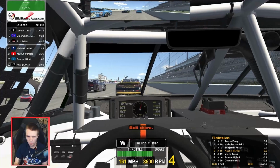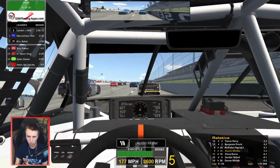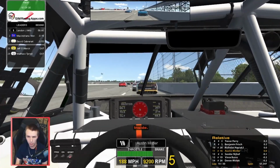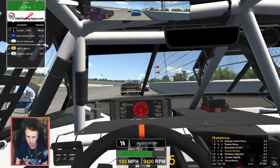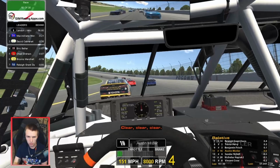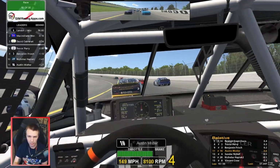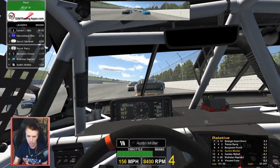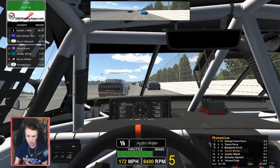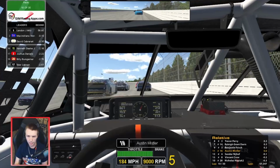Still there. Got by the 19 clean. I don't know where we're at now because I don't know how many people we got past in turn 1. We're only in 11th. That's not bad. Still there. Clear, clear, clear. We're actually clear now. Wow. I'm shocked. That guy on the inside like completely checked up, which was nice. I think it was a 28 car. He definitely started in 11th behind us, I'm pretty sure. Or 9th, I should say.